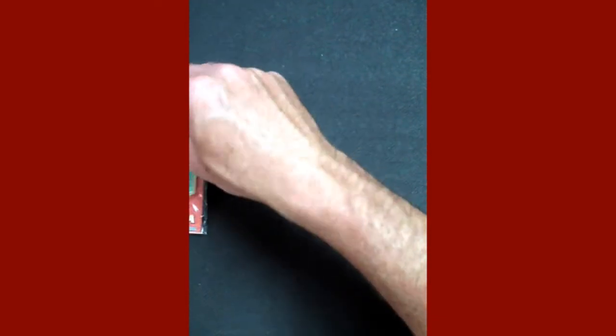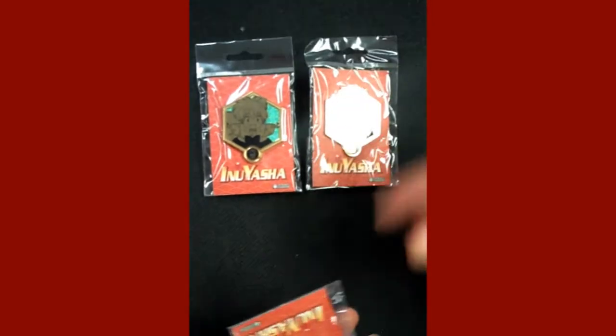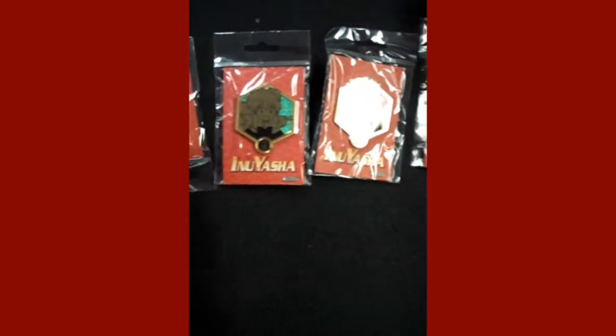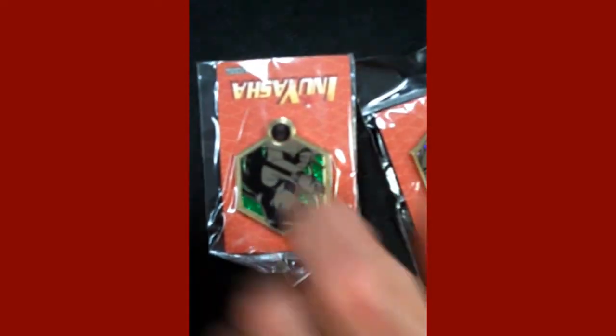Now we'll get into some of the pins and chotskies and all the other stuff. I'm going to show you some of these Inuyasha pins that are just gorgeous. Sorry, I've got that one upside down.